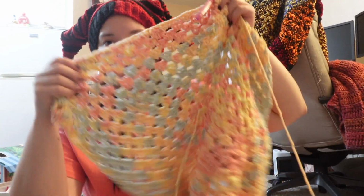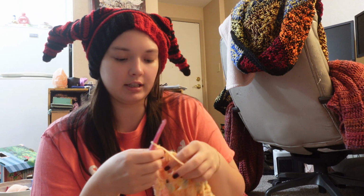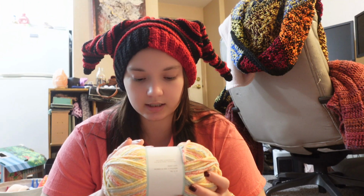I'm currently working on this that I think is going to be a baby blanket, but it's so hard. This yarn is so frail. I don't think I could in good conscience give this to anybody. So maybe it'll just be a little blankie for me. I don't know. I feel like this would have to be hand washed. But yeah, I think this has to be hand washed.